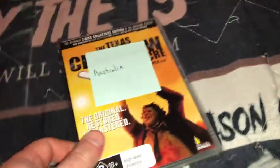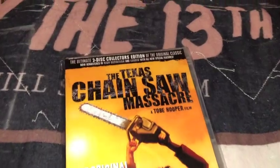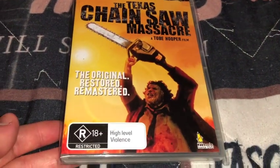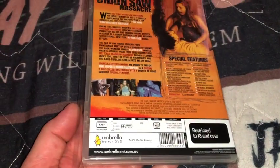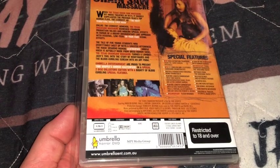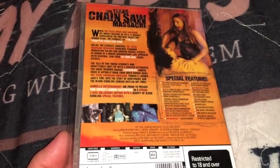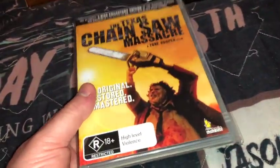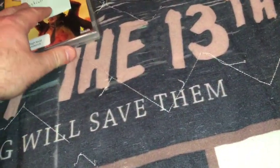So this is from Australia, from a company called Umbrella. This is an Ultimate 2-disc collector edition, restored and remastered. I'm trying to see what year this one came out, but I don't see a year. But it's a really nice edition. It kind of comes in a thicker case. It has a little bit of heft to it. It's a heavy set there. I like that.